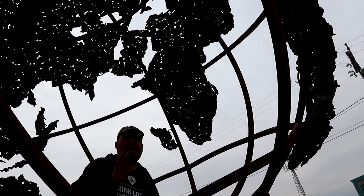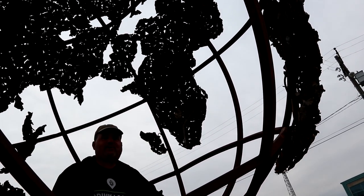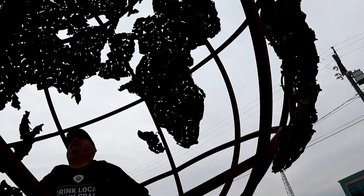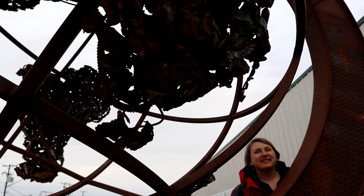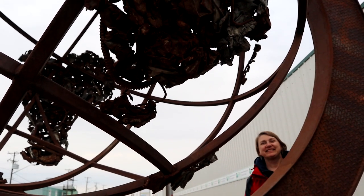I don't know. Maybe South America. Are you in the right continent? Where in the world is this cache? I don't know. Got it. Woo! Got it. All right. Let's see this cache.